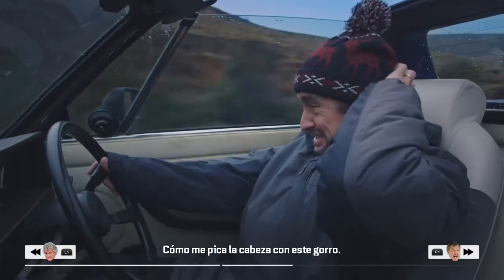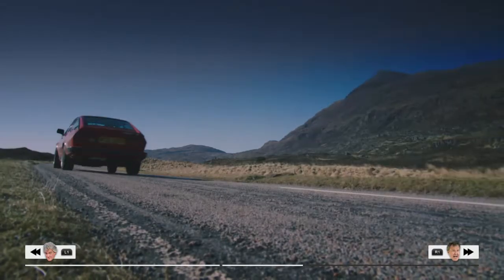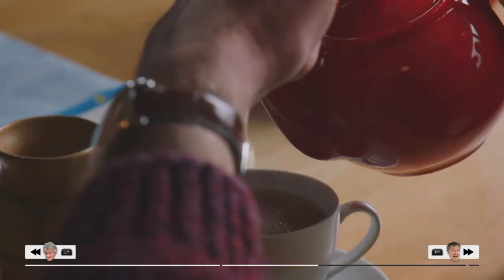My head itches because of this hat. But if I take it off, I'll freeze to death. Soon, Hammond insisted we stop for a cup of tea to ward off his hypothermia.